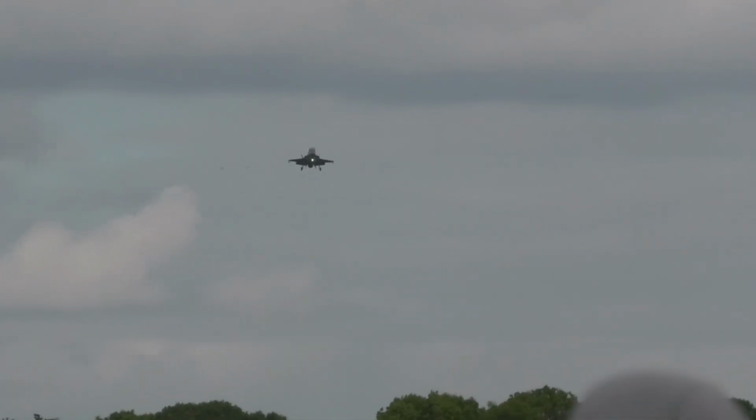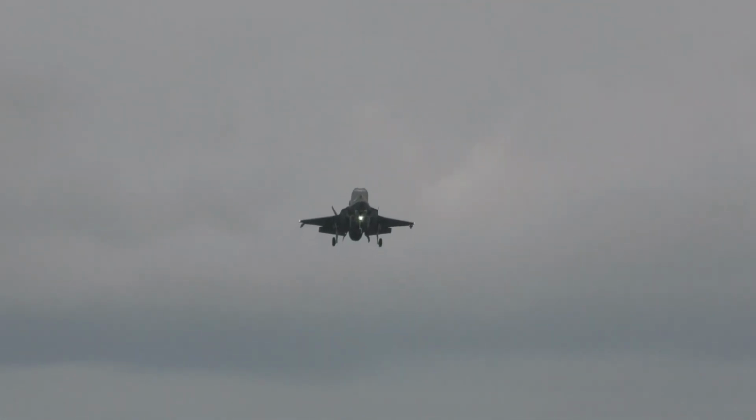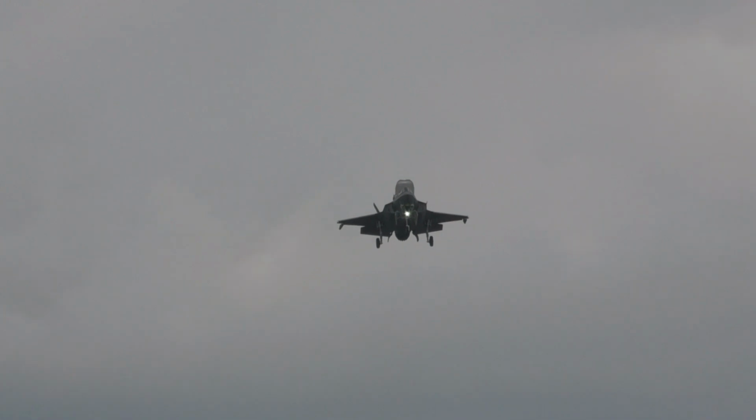F-35C, the carrier variant. Then once again, from the left, to transition into the hover, the number 617 Squadron Lightning.